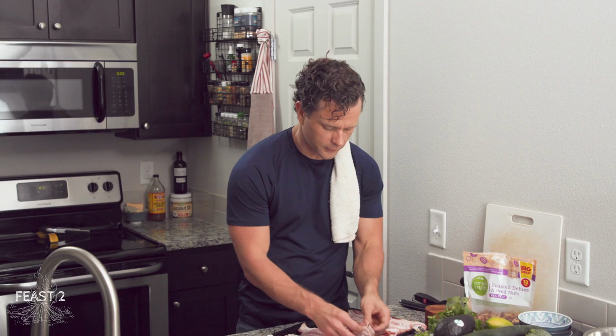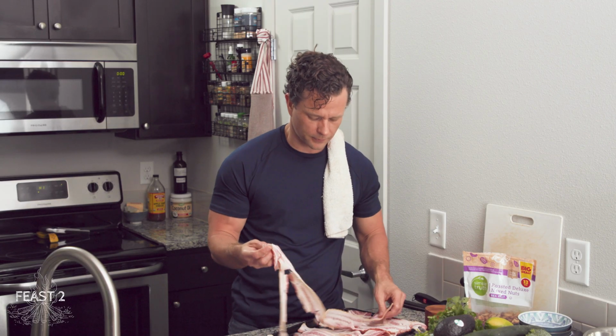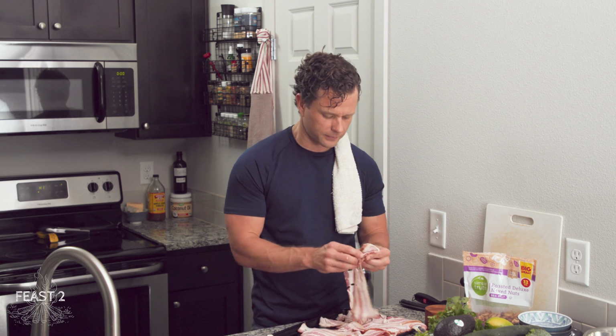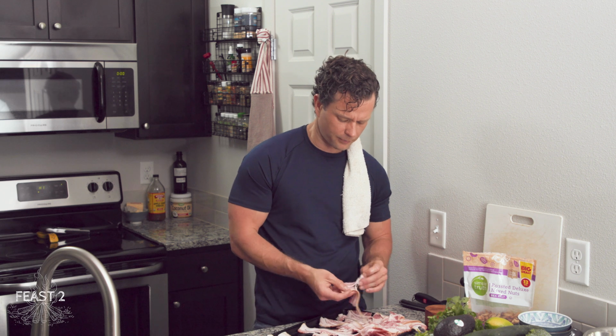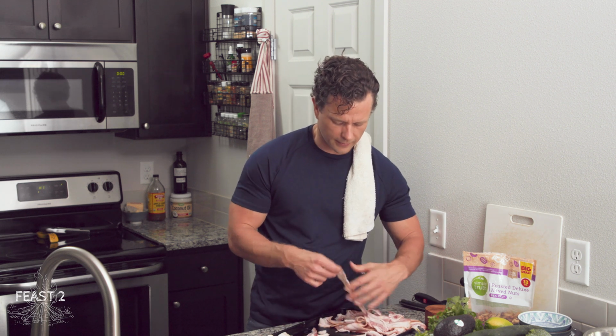Good. So this was a little bit stickier than normal. You know, this bacon usually comes apart, but that's okay. That's just what happens in the kitchen. Sometimes things go exactly right, and sometimes you gotta spend a little extra time. But we just want to separate it. We want to make it pretty. Just get it out on the pan. We want to lay it nice and flat.